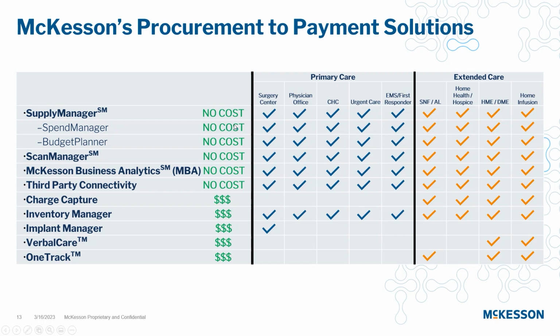This is all part of McKesson and utilizing SupplyManager and the options and flexibility you have. I've highlighted both our primary care facilities as well as our extended care facilities and the different functionality and options that are available. As you can see, everything that is no cost to you plays in every single market. These are things within SupplyManager, such as Spend Manager, Budget Planner, Approval Rules, OK to Pay.